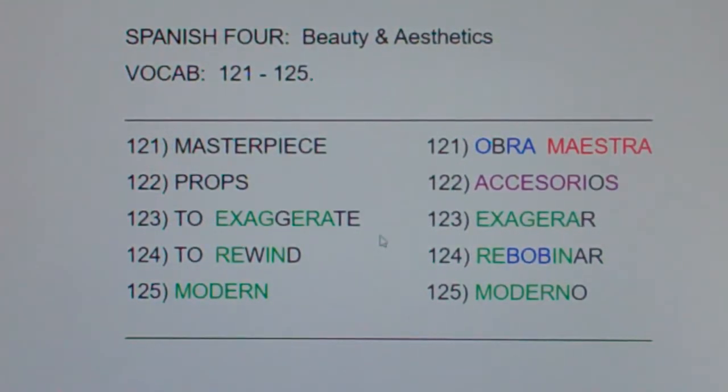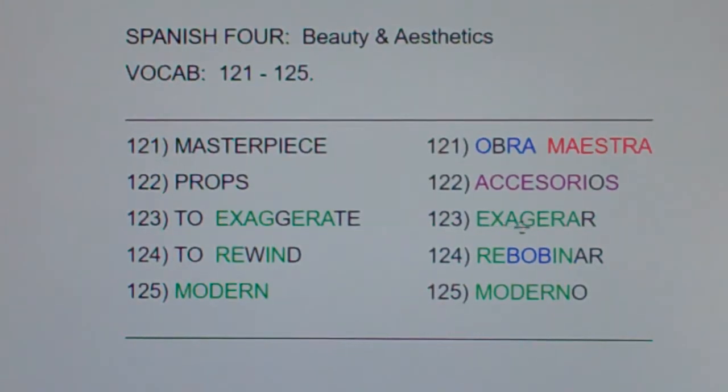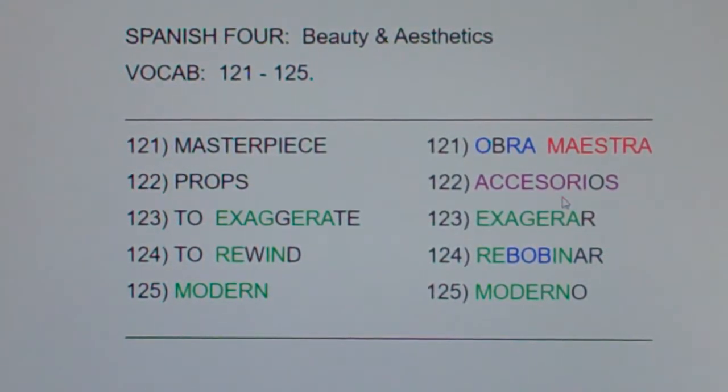To exaggerate is exagerar. Looks like exaggerate. It has 7 of the same letters in the same order. E-X-A-G-E-R-A. But notice, in English, to exaggerate has 2 G's, and in Spanish it has just 1 G. Because remember, what are the only 4 commonly doubled letters in Spanish? Everybody say seller, seller, C-E-L-R.